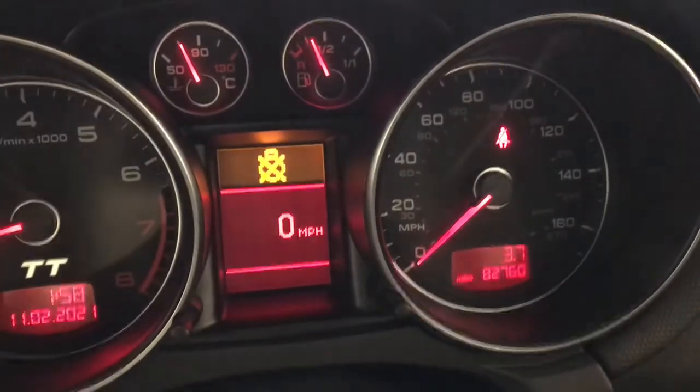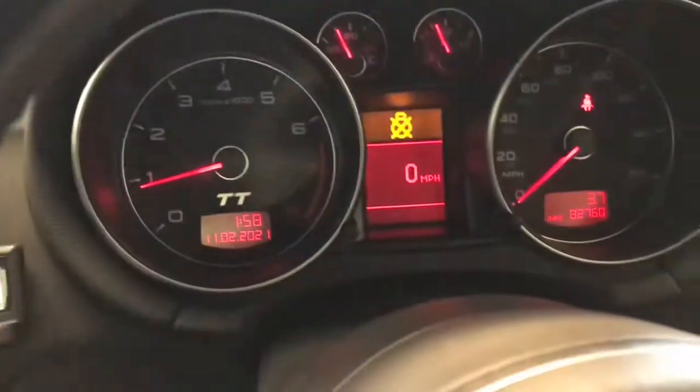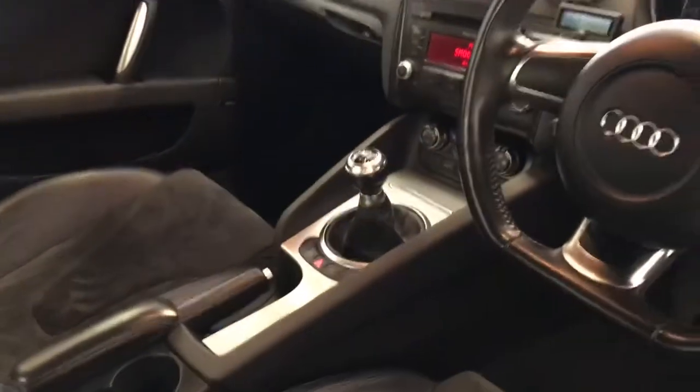And we've got 82,760 miles there. So that's your only warning light. Again, like I say, that will get taken care of. Glove box is there. That's not broken. They quite often break on these. There's your microphone there. I don't know if you can see that, for your Bluetooth. So interior wise, in very good order. It does have a full set of mats, which I will get to in a minute.